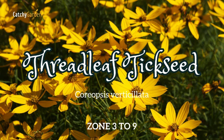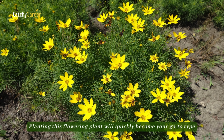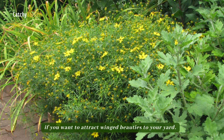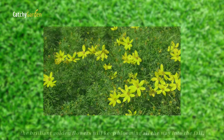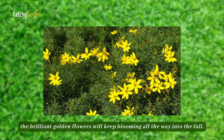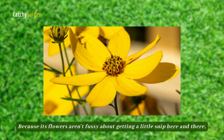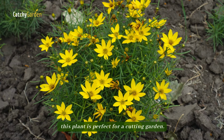Number 9. Threadleaf Tickseed. Planting this flowering plant will quickly become your go-to type if you want to attract winged beauties to your yard. If you deadhead the wasted blossoms, the brilliant golden flowers will keep blooming all the way into the fall, after a month of blooming in June and July. Because its flowers aren't fussy about getting a little snip here and there, this plant is perfect for a cutting garden.